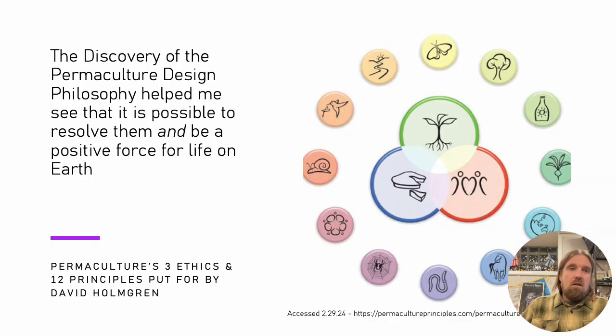However, the discovery of permaculture design philosophy helped me see that it is possible to resolve them and be a positive force for life on Earth. Here in this graphic, we see permaculture's three ethics, exemplified by earth care, people care, and fair share, which I'll come back to later, as well as the 12 principles put forth by David Holmgren, one of the co-originators of the permaculture design concept.